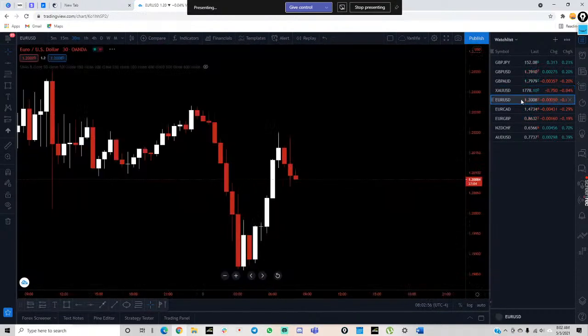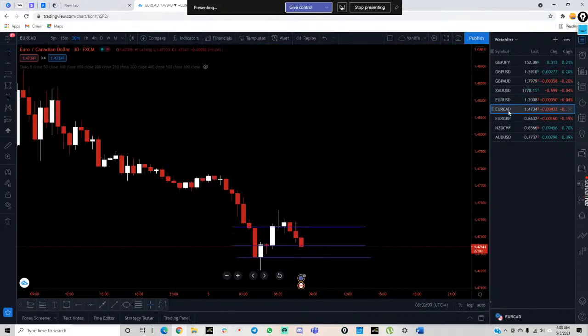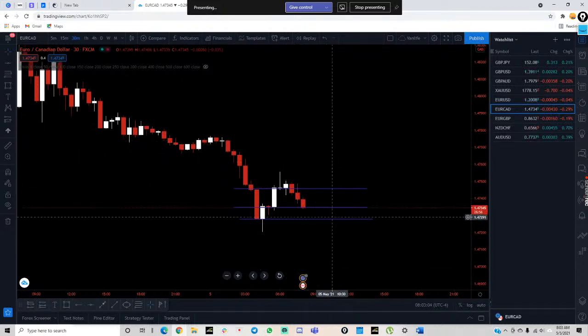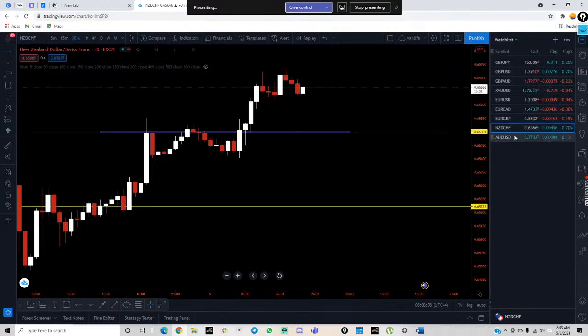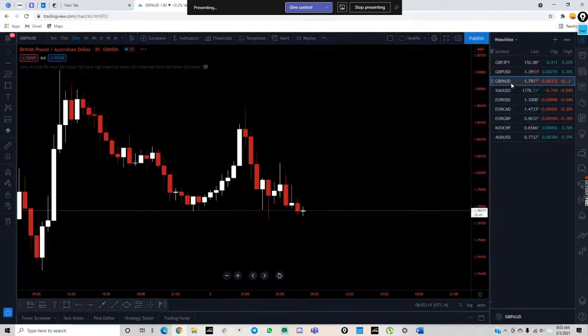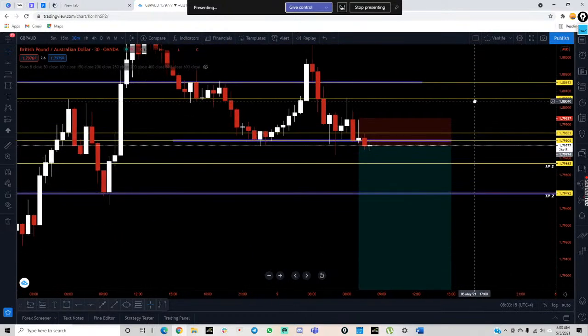You know, gold is just in a range. It's a pullback bearish. Didn't break the high. AUD USD, but let's watch our GBP AUD for now.